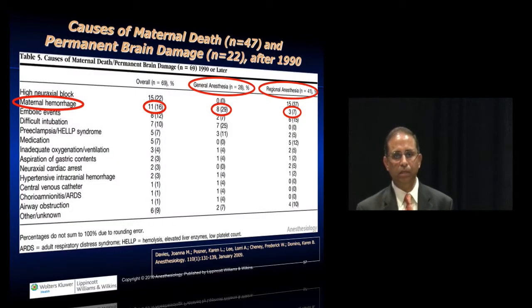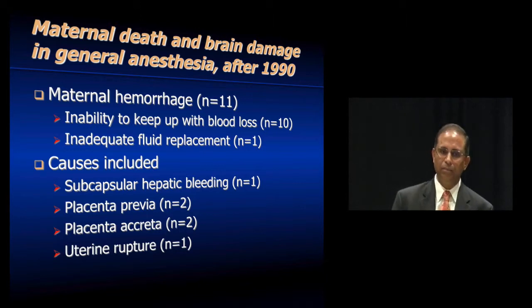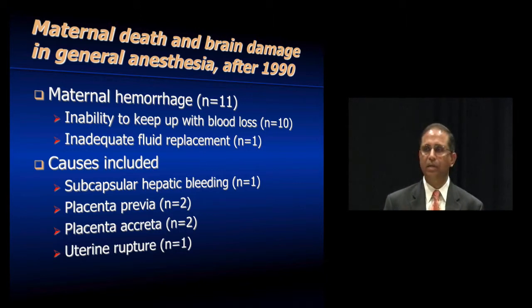Going back to maternal death and brain damage, the next important factor they looked at was maternal hemorrhage. There were 11 patients with maternal hemorrhage, and they found in their analysis that in 10 of those, the anesthesia team was unable to keep up with the blood loss, and there was inadequate fluid replacement in the 11th patient. The causes included subcapsular hepatic bleeding, placenta previa, placenta accreta, and uterine rupture.